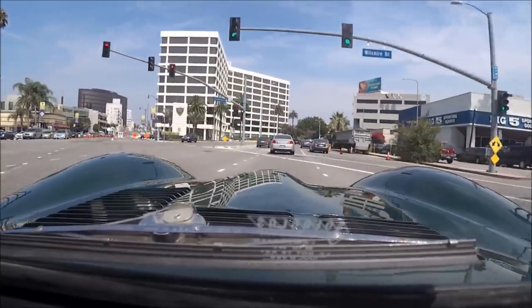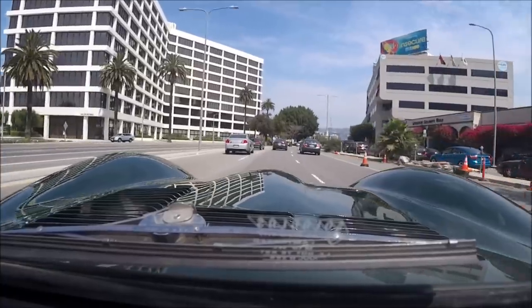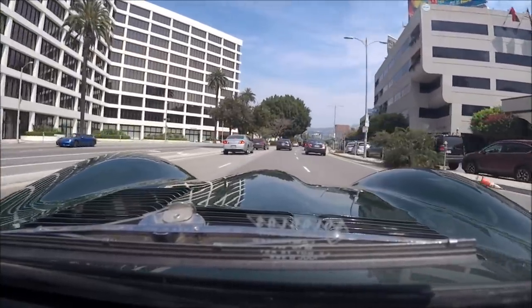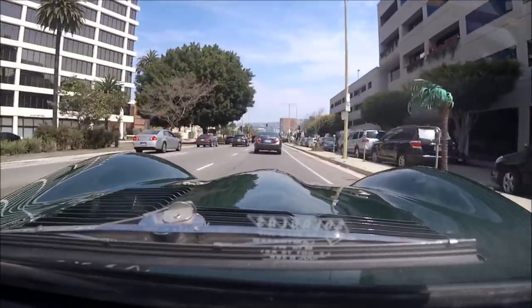Greg, we're doing our best to try and find these twisty roads, but we'll see what we can do here in Los Angeles with traffic. And course corrected, it is the Steve McQueen Jaguar XKSS.